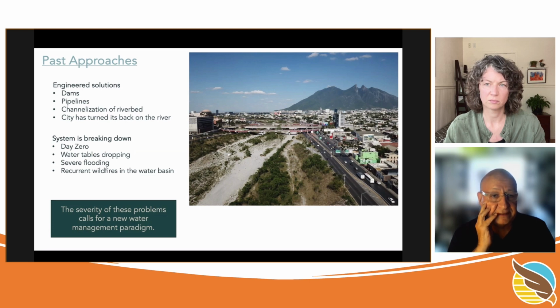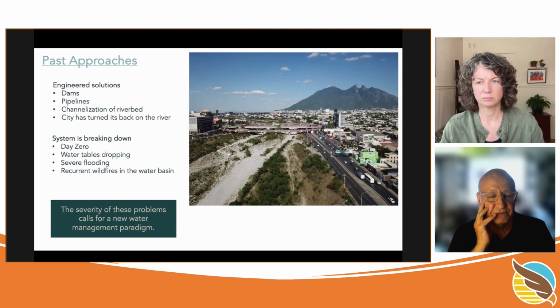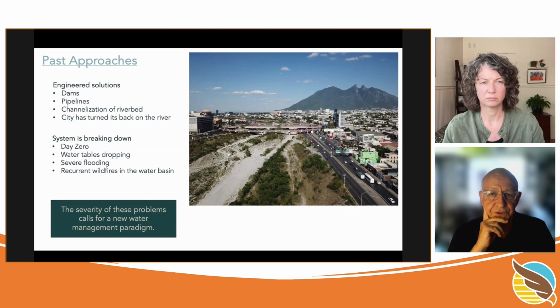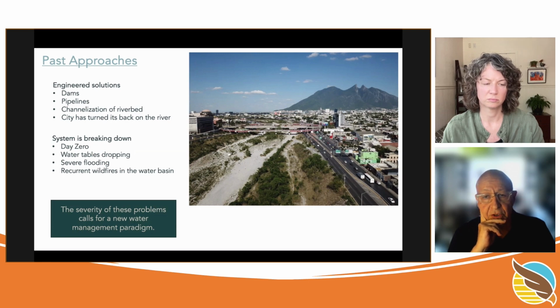And as I said, the system is breaking down. We had a day zero already last year. It seems that we will have a few other day zeros this year. The water tables are dropping, and on top of that, every 10, 12 years, we have severe flooding. The last flooding was Hurricane Alex, 2010, and the academic sector prepared a socioeconomic valuation, and the loss was in the range of 20,000 million pesos.